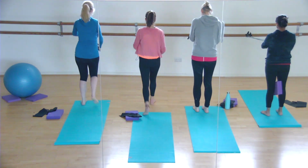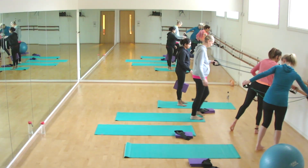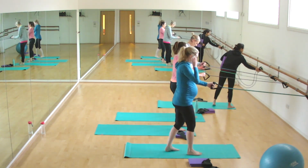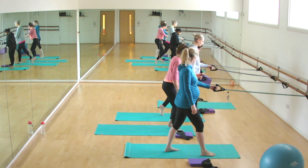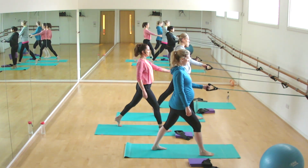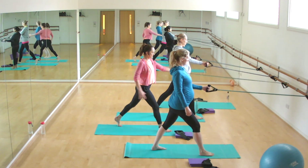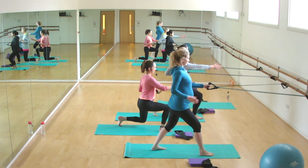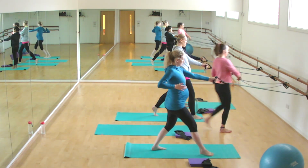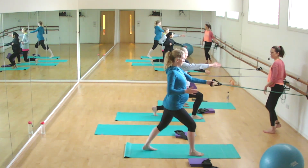So we're going to take hold of the bands on the other side. And then left leg back behind this time. Right leg forward. Come up nice and tall. Squeeze into your buttocks. Work the shoulders down. And then we're going to lower down and lift back up and squeeze into the glutes. And then again, lower down and lift back up and squeeze.